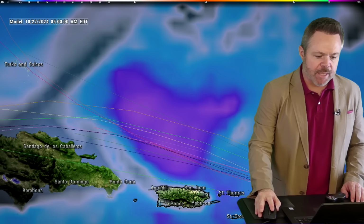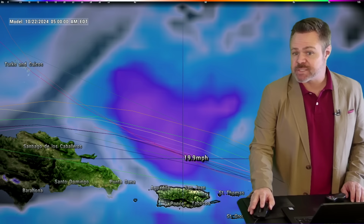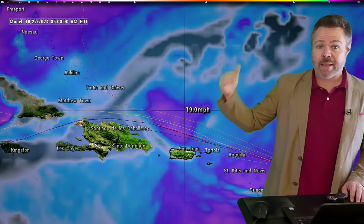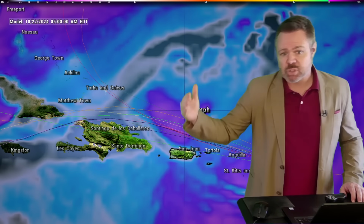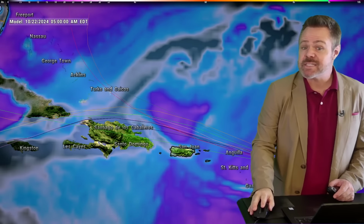But these winds, again, aren't consolidated, and these winds are more like 20 to 25 sustained with some higher gusts. So we're going to kick up the sea conditions. We're going to have some marine problems. We're going to have some squally weather, but getting a depression or a storm out of this, at least on the GFS, doesn't look to be extremely plausible. But let's go over to the NAM, see what the NAM shows.